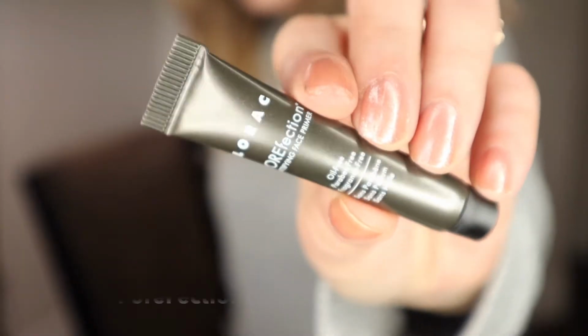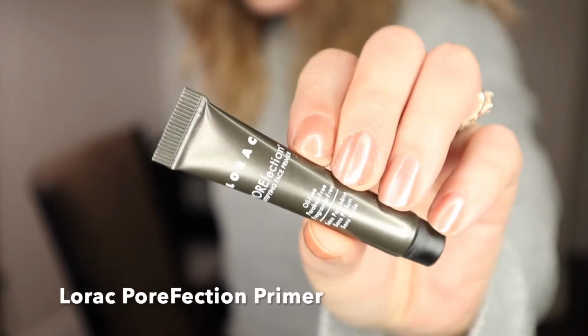So first and foremost, I made an order for some skincare and it arrived with, you know, one of those pouches with minis and trial size products. And this reminded me of this product, which is fantastic. I completely forgot about it until I got it in that sort of sample bag, I guess. I used it when it was initially released years ago. And this is Lorac PoreFection Mattifying Face Primer.